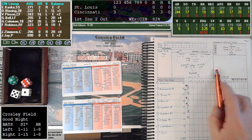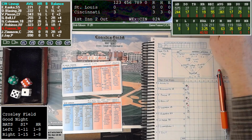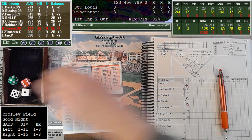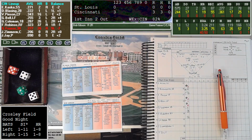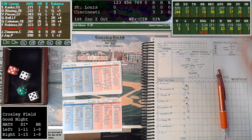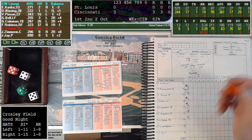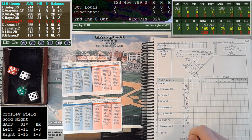So that brings up Gene Freese, another Cincinnati Red who's overperforming substantially. He's hitting .361, 19 home runs, 55 runs driven in. So he's almost 90 points higher than his real life. So I assume he will average out. That's a 5-9, and he's going to strike out. So that'll be the first strikeout of the day for Bob Gibson as he closes out the Reds' first. Strikeout swinging for out number 3, but they collect 3 runs on 3 hits, no errors. They leave 1 runner on.